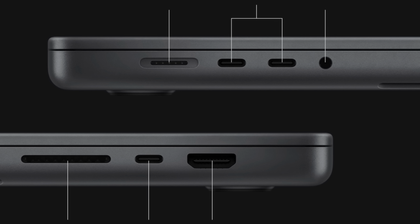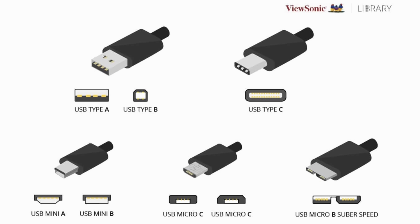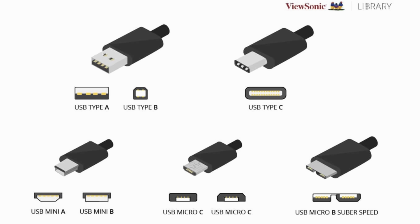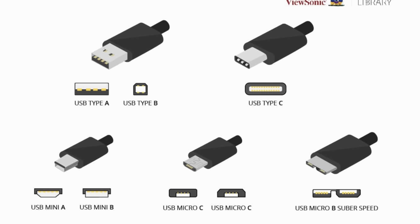Plus, your ports aren't stacked onto one side, making this a much more useful purchase than the single-sided ports on the MacBook Air. I really wish they would separate those. It's not perfect, and I do wish they could find either a way to get a single USB-A port onto the body or give us an adapter in the box like Dell does, because the world of keyboards and mice, they haven't yet transitioned to USB-C, and work's gotta get done somehow, and most of my work uses a keyboard and a mouse.